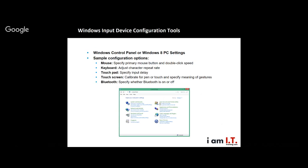Now, when you are plugging something in, you can always go to the control panel and look at what is going on per se and customize and configure the device that you're plugging in. So when you go into your control panel, you'll see different sections, but the third one down is hardware and sound. And this is the first place you should go to see all the devices and printers that you have, as well as adding a new printer or device to communicate with your computer.